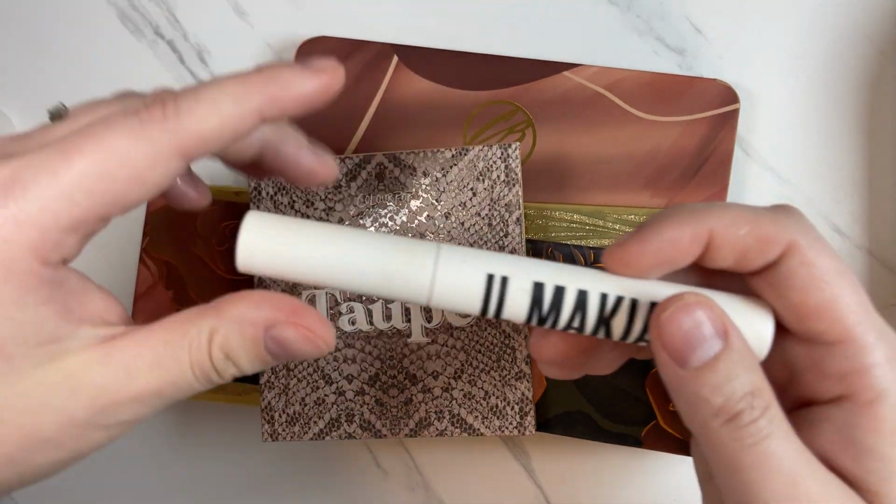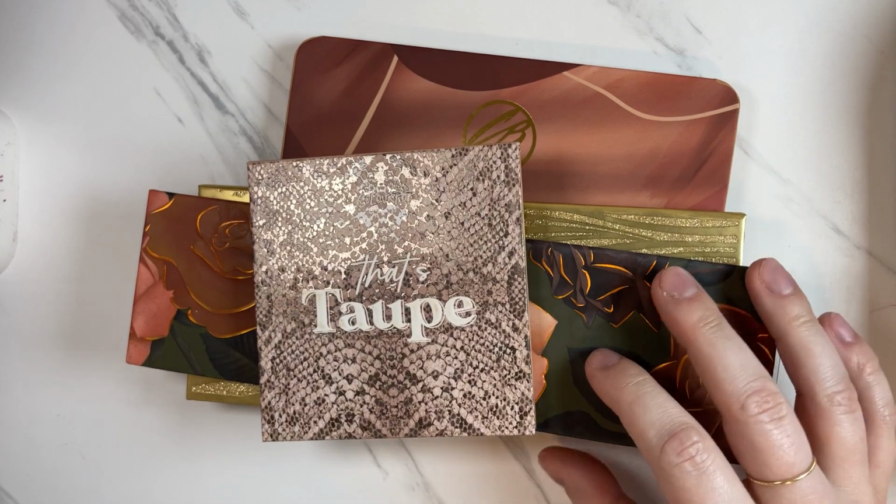And then I'm going to use the Au Maquillage mascara.